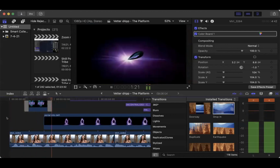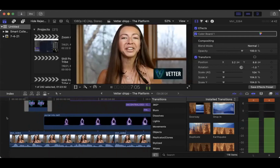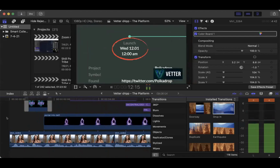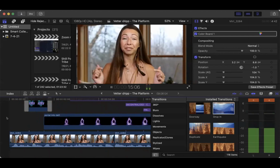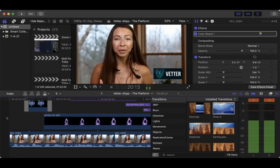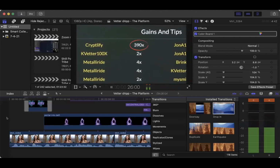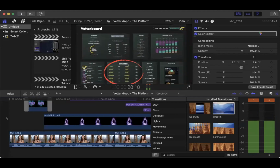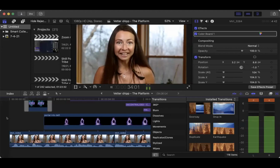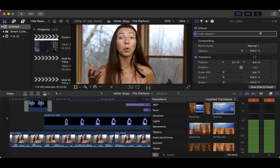Welcome to Vetter, your portal into the exciting world of DeFi, known as decentralized finance. Vetter is your one-stop resource for researching new crypto projects launching for the first time. This is where you can find the bigger gains and faster timeframes. In fact, right here on Vetter, people are reporting gains anywhere between a 2x all the way to a 390x. Look here in the gains and tips section to see the most recent reported gains by the community. In most cases, these gains are being realized within the first 1 to 7 days from when a project launches.